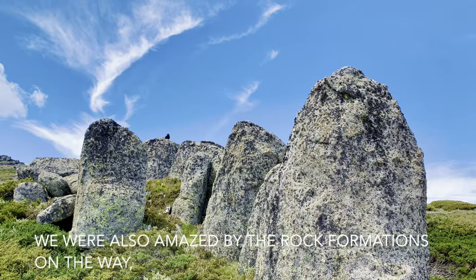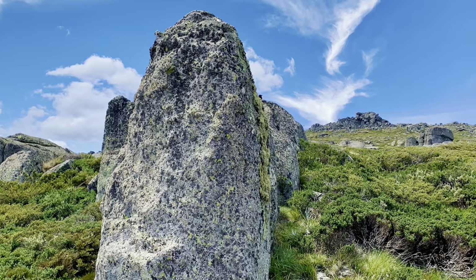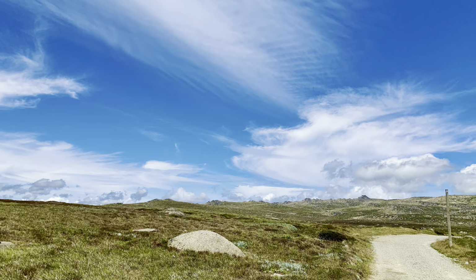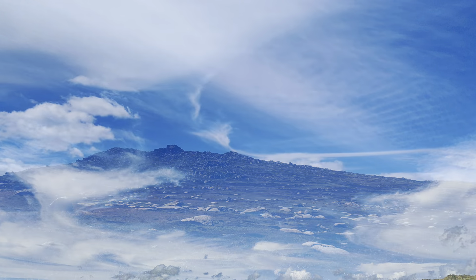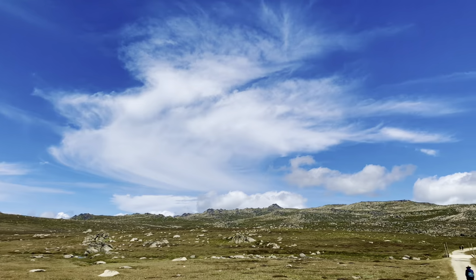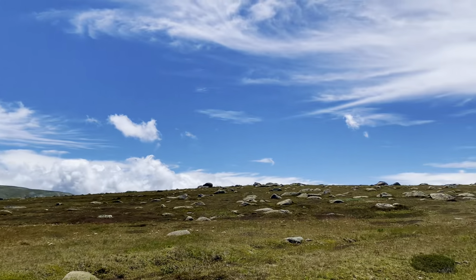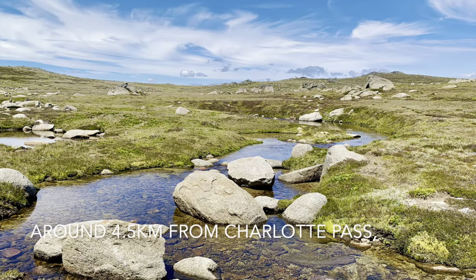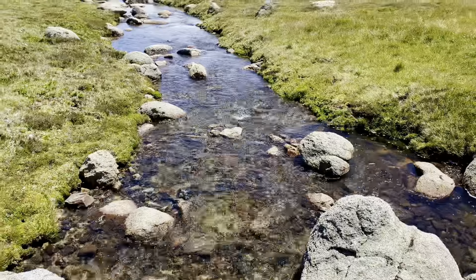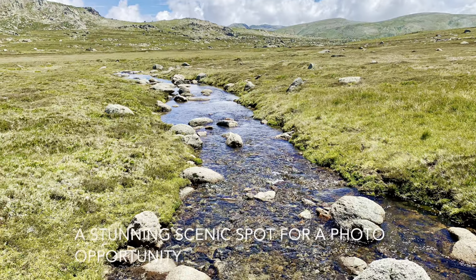We were also amazed by the rock formations on the way under this most beautiful sky. Around 4.5 kilometers from Charlotte Pass, we arrived at the very beginning of Snowy River. A stunning scenic spot for a photo opportunity.